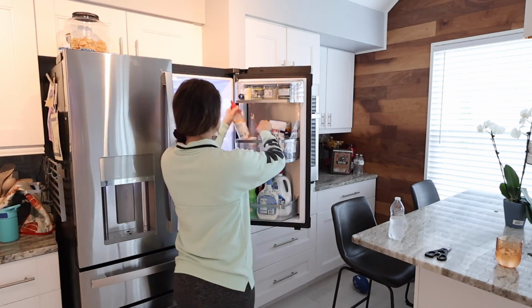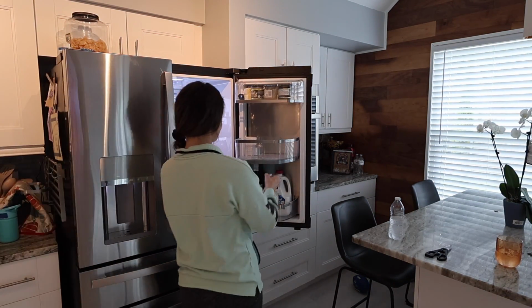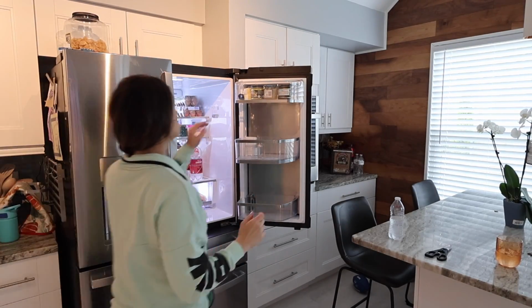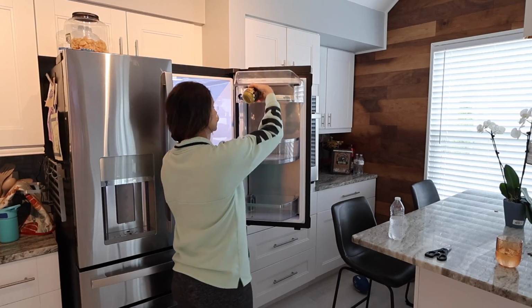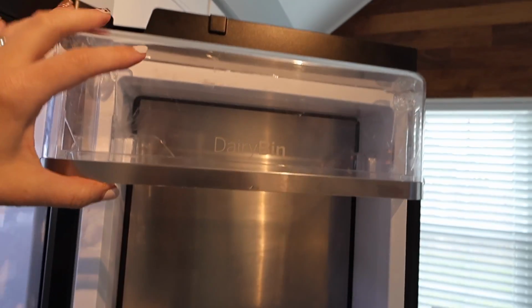But now we are back to cleaning out my fridge. We got the middle all sorted out, and now it's time to tackle the side doors. And you guys, this side door was so gross. The sour cream had leaked all over the shelf, so I really needed to wipe it down.